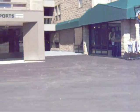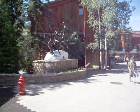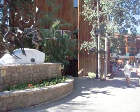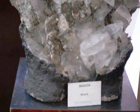Some of the little shops. We'll be coming up to a Starbucks, actually, where I bought my iced coffee. Here's some of the artwork that you'll find throughout the town. It is a ski town, so the majority of what you'll see are statues, you know, of this nature. There's some selenite from Brazil.